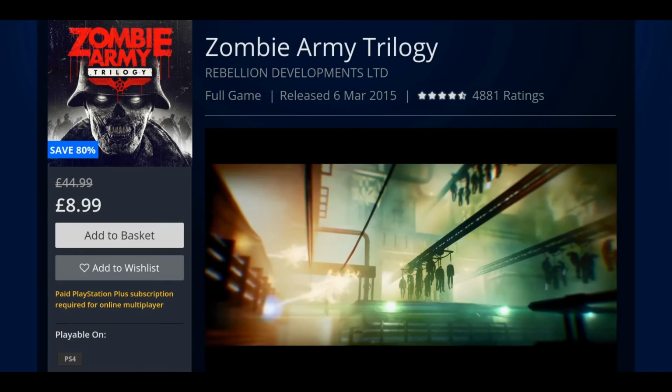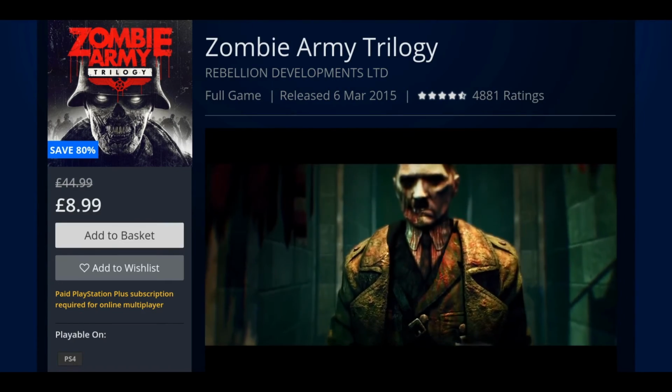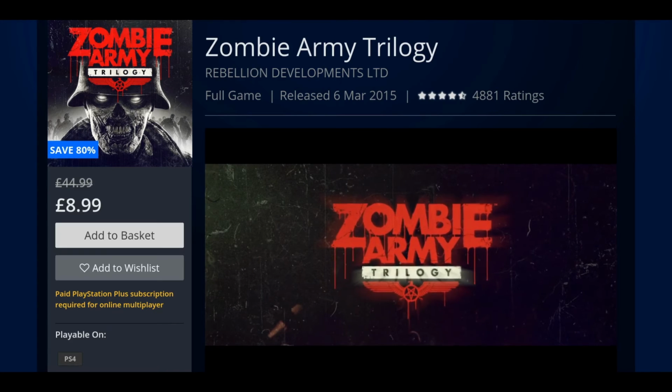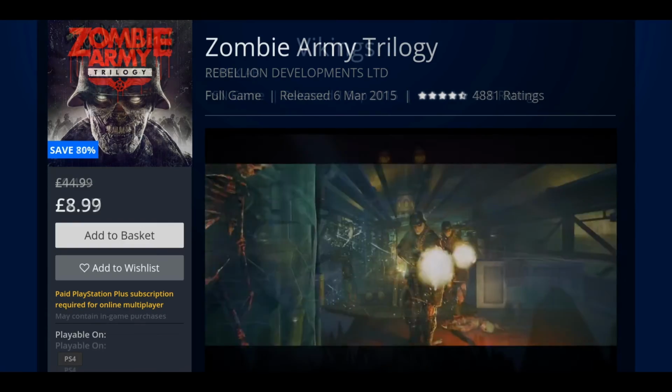Basically, if you're looking for a game to play with your friends, like Left 4 Dead, then this is a good option. It's fun, polished, and a good price for 3 of them, it really is. Take a look at it. It might be worth your time and money.